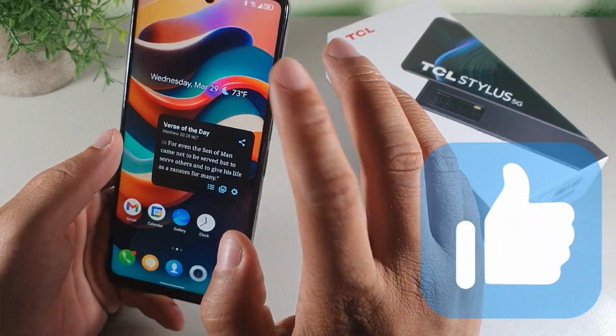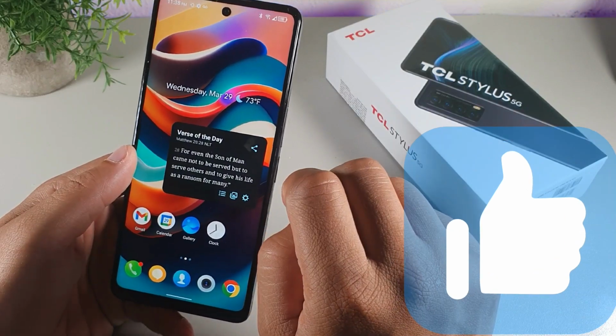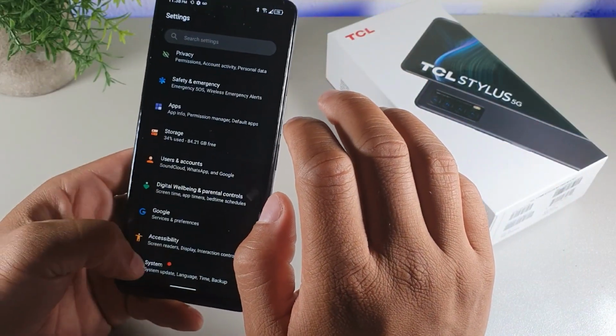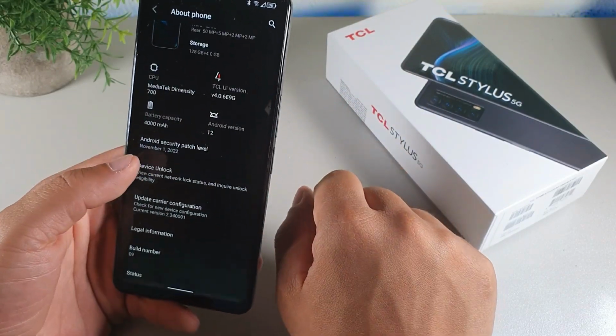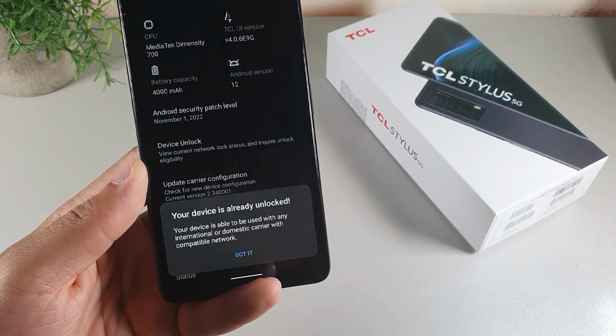Okay, so the very first reason why I think you should buy the TCL Stylus 5G in 2023 is the fact that you can unlock this device with Metro by T-Mobile. And so I just made a video about this, and so if you go into About Phone and scroll down where it says Device Unlock, you can see that I've already unlocked the TCL Stylus 5G.